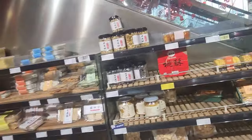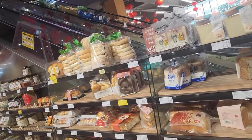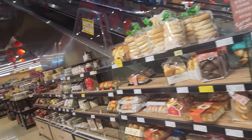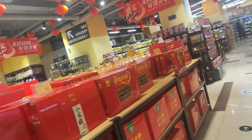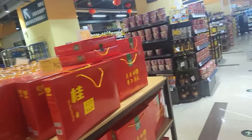But coming up now, I'm about to show you the bakery section. And this is quite small. Most supermarkets in China do have a small bakery section. But one thing to note is the bread here is not like bread in the West. I actually make all my own bread at home. That's because a lot of the breads I find in Chinese supermarkets are enriched doughs, so they contain things like milk, eggs and sugar.